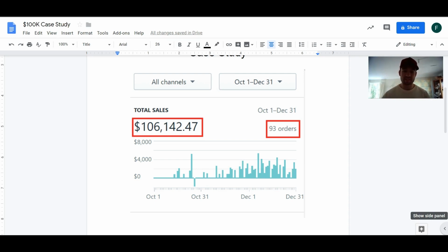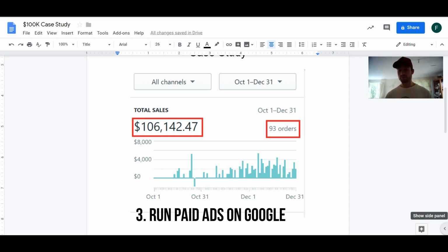The next step is advertising. For those of you watching who've done dropshipping before, you've probably run some Facebook ads. I'm going to tell you why this doesn't work with high-ticket dropshipping. The very reason is because of the price we're selling at, and something called buyer's intent.